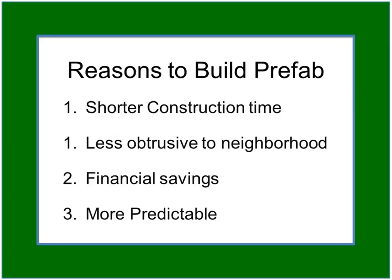The reasons to build prefab are many. Of course, one of the important things is shorter construction time. I have seen houses that can be built in a month. That is not the rule, and I'm sure that anybody listening that's in the industry will say, you know, it takes a lot longer. But depending on the type of construction and where it's located, the construction time can be much shorter than a site-built house. I have a house that I'm going to show you in Australia where it was built in about a month, and there were two houses next door on either side which took almost a year to build.